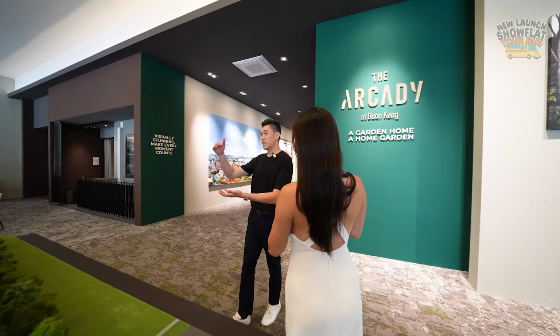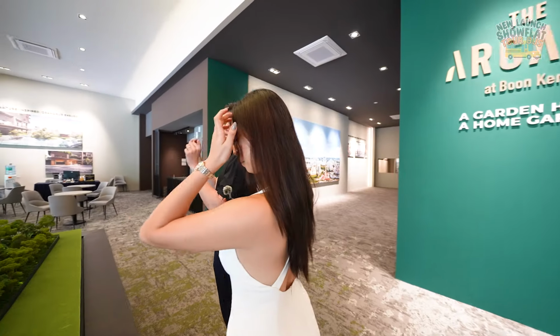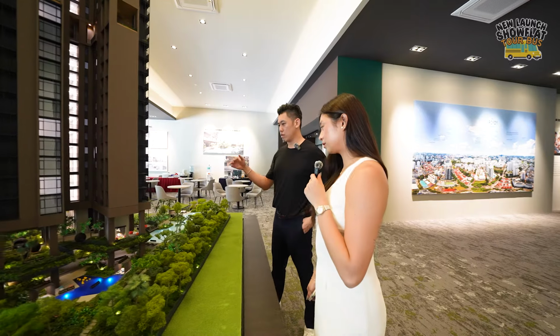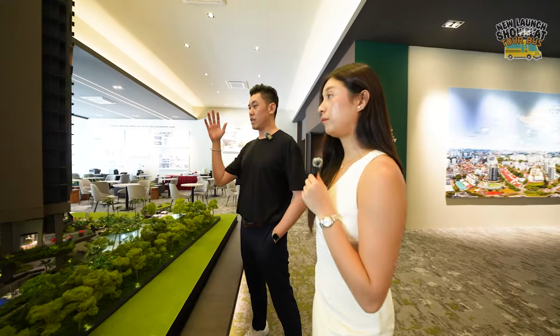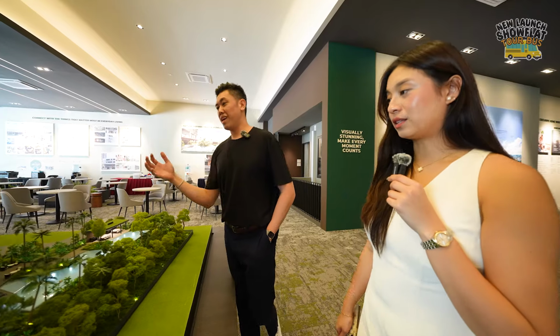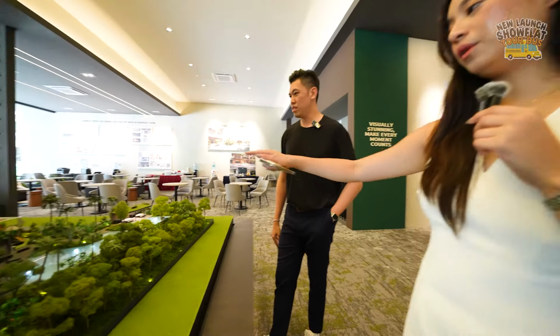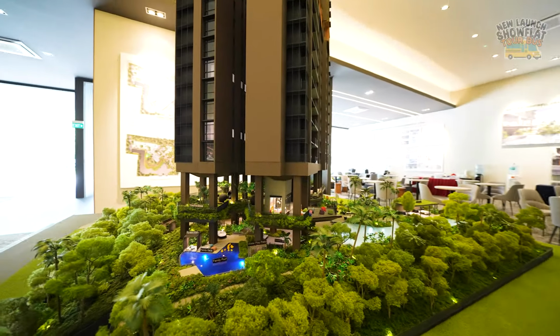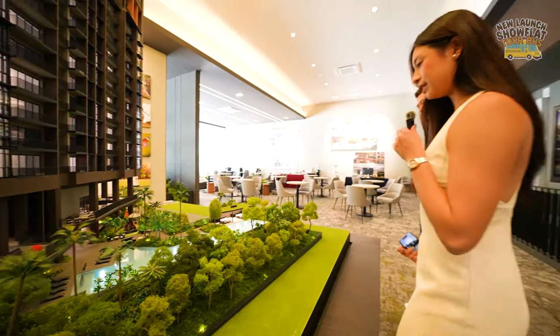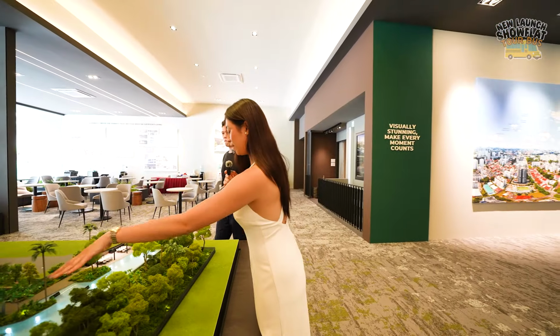Yep. So even though you are on the ground floor, you're actually already elevated, pretty high up. So even staying on a ground floor unit, you still get lots of privacy. The units start from the third level, and all the facilities are below on the first and second level. Looking at the facilities, here you do have an infinity pool.